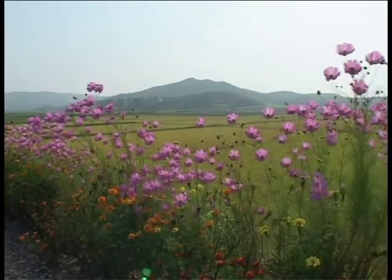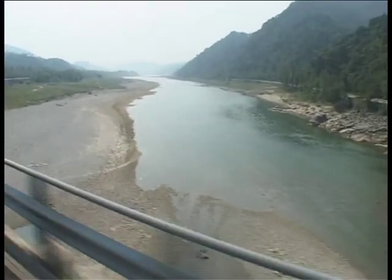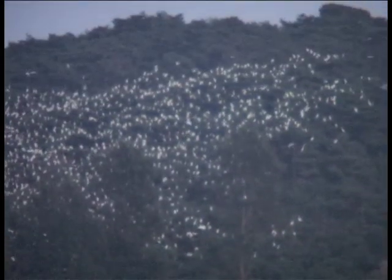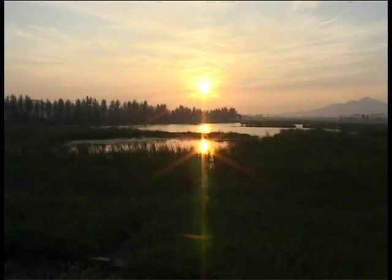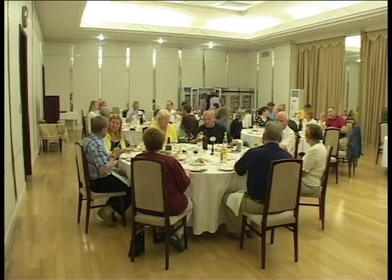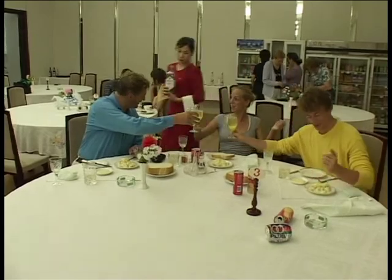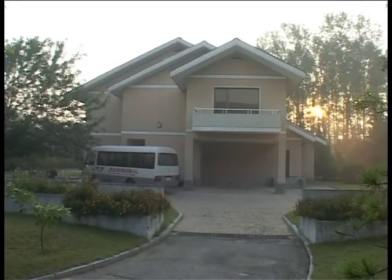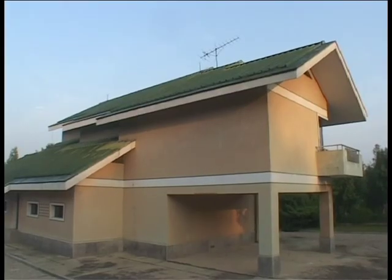We then headed south towards Nam Po to stay in the Ryangan Spa Hotel. Huge numbers of cranes gather in the trees nearby at sunset. After dinner, we had a hot water spa treatment and an early night. After breakfast, we left the spa for the west coast.